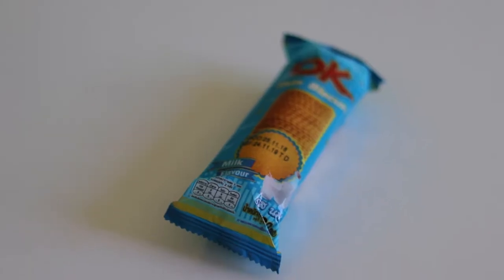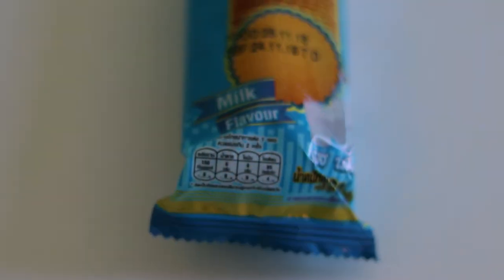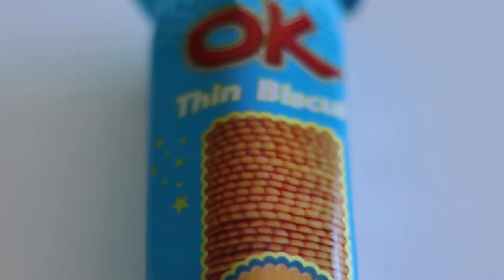Okay, let's go easy. We have here the biscuits. Okay. How bad can biscuits be, yeah? Yes. Thin biscuits with milk flavor. In Thailand, milk products are pretty popular. Okay. It looks cute. It's really thin. Yeah, it's really cute, like a baby cookie.